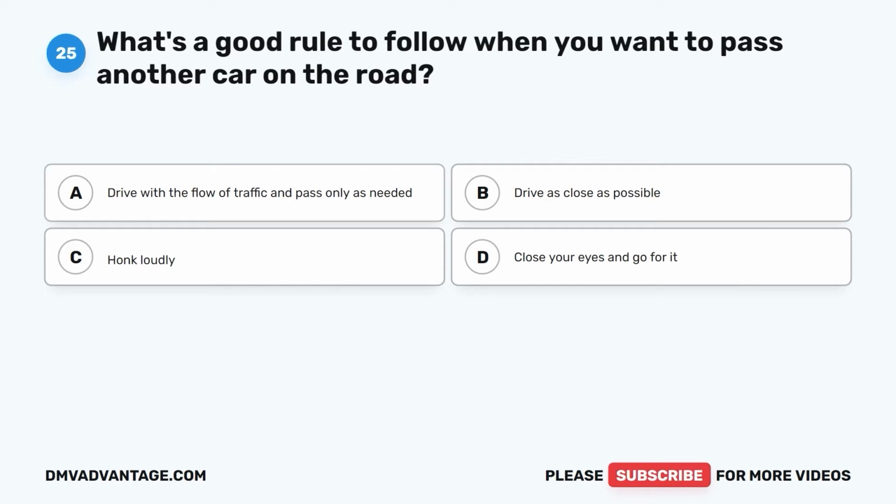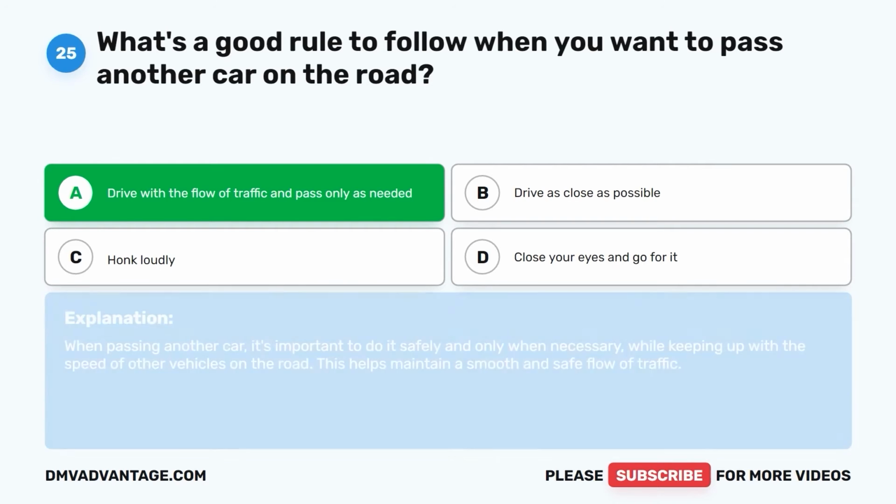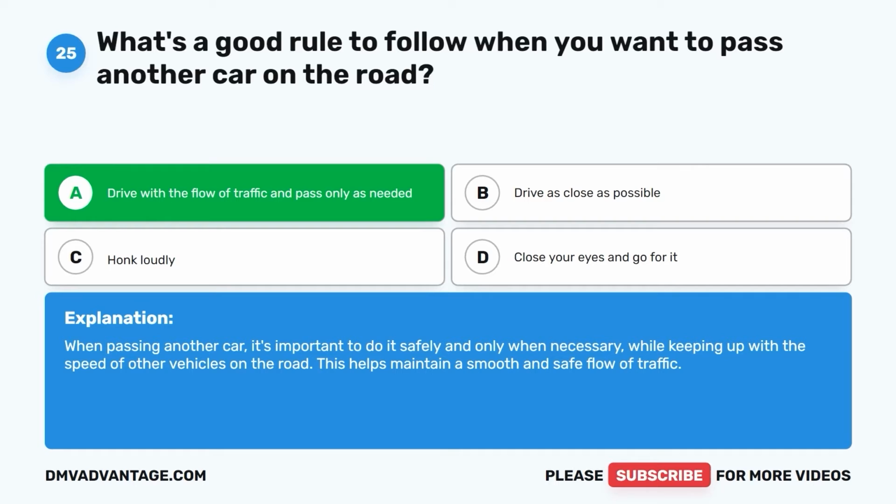Question 25. What's a good rule to follow when you want to pass another car on the road? A. Drive with the flow of traffic and pass only as needed. B. Drive as close as possible. C. Honk loudly. D. Close your eyes and go for it. The correct answer is A. Drive with the flow of traffic and pass only as needed. When passing another car, it's important to do it safely and only when necessary, while keeping up with the speed of other vehicles on the road. This helps maintain a smooth and safe flow of traffic.